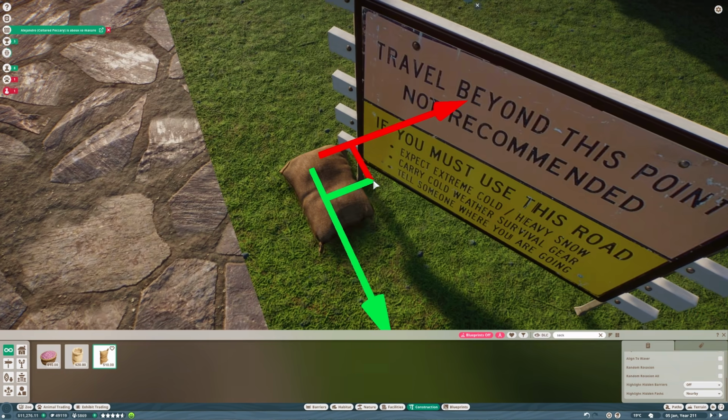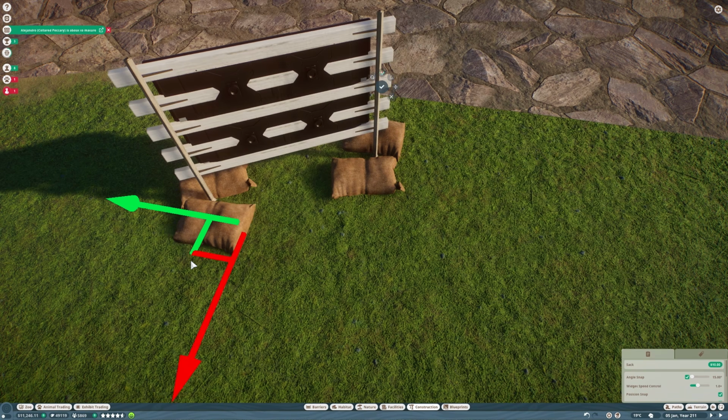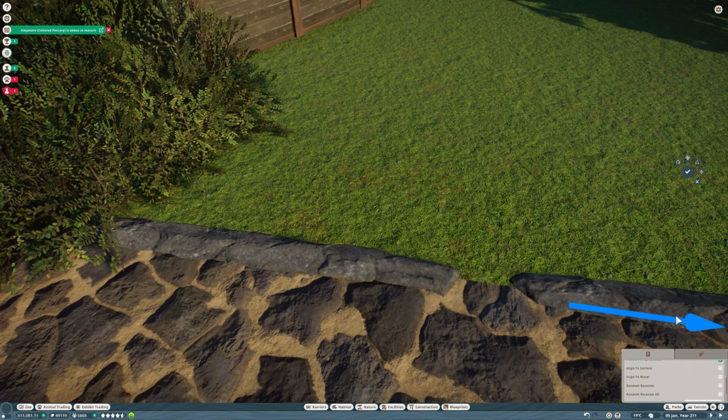Once we've got the sandbags done, we're going to move on to some detailing on the paths. And we'll start that with the franchise masters. So you may want to line the paths in your zoo, and if you've seen the curbs on most of the paths, you probably will want to, then this is the easiest way to do it.